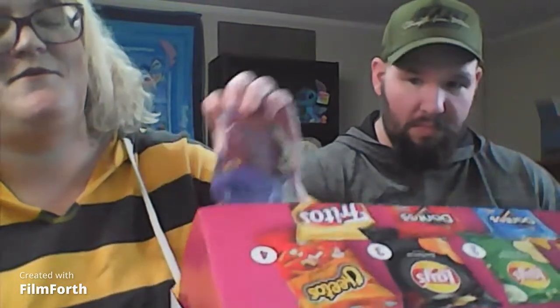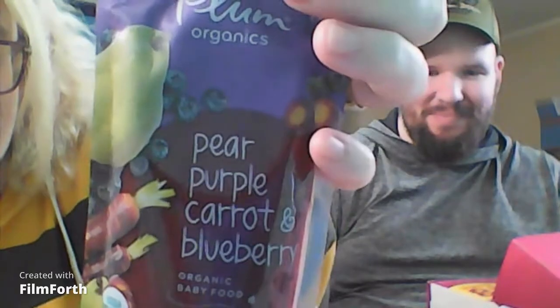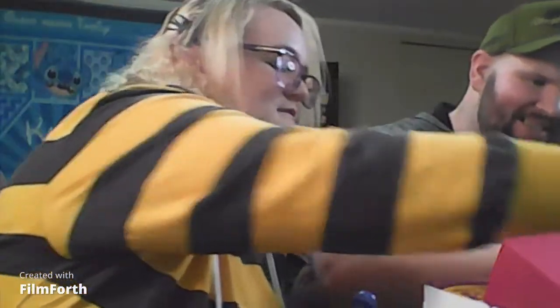Oh God. There's one flavor I do not want. Oh God, and I just drew it. What is this? Pears, purple carrots, and blueberry. This is the kind I did not want. Just leave the box on and worry about opening that. I don't want to open this. I don't even want to try this. These are all the kinds of fruit.